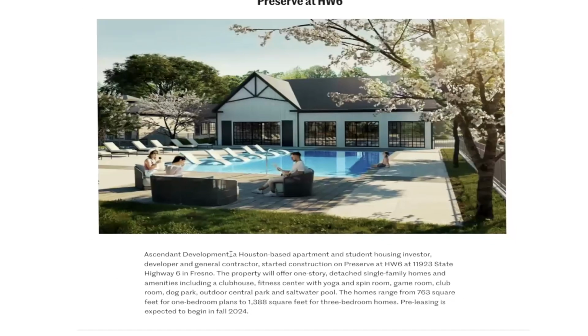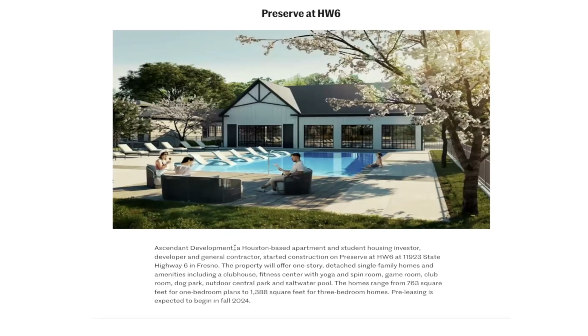Preserve at Highway 6 by Ascendant Development. So they are a Houston-based apartment company, and they are building in Fresno off of Highway 6 down there. And this will have 1-story detached single-family homes, and then it'll have amenities including the clubhouse, fitness center, yoga and spin room, game room, club room, dog park, a central park, and a saltwater pool.